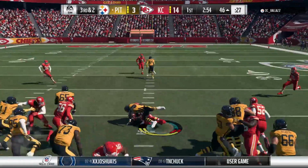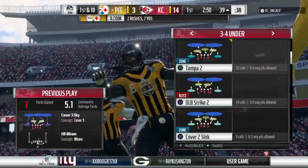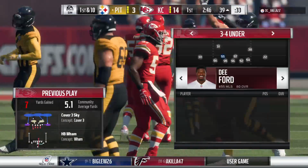They'll run it. Here's Cook. And he's got the first before he's brought down at the 39-yard line. It's a 7-yard gain there, and it's good enough to move the chains.